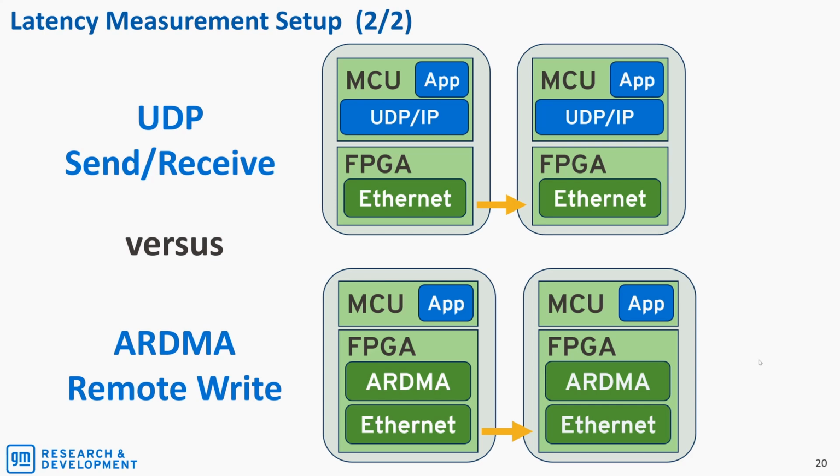Then on the exact same hardware, we eliminated the UDP IP software stack and instead implemented the ARDMA protocol engine in the FPGA. So really what we're comparing is the end-to-end latency from a UDP send on one ECU to a UDP receive on the other ECU, with an ARDMA remote write work request being posted on one ECU and the data write, the remote data write, being finished on the other ECU.